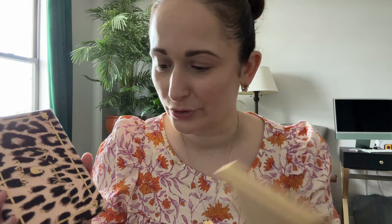I am about to go to work, so this is going to be a very quick and easy eye look. And instead of trying to do a comparison like I did last night, I'm just going to use mattes from one of the palettes and shimmers from the other on both eyes, just so I don't look crazy. Because after doing a whole bunch of swatches, which hopefully I would have already posted in this video, or if not, maybe I'll insert a clip right here.